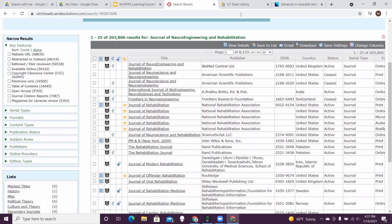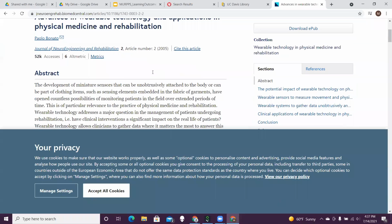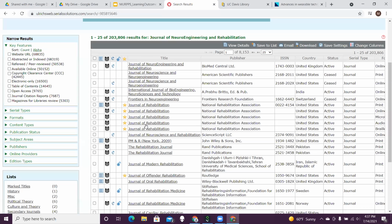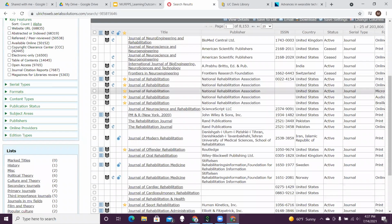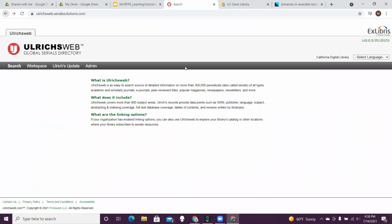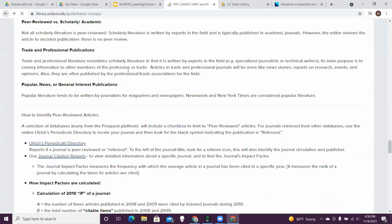So if I wanted to use this article for my research, and I know my professor said it has to be peer reviewed, I looked here and it's peer reviewed, so I'm happy with it. So that is how you can discern whether or not a journal article is peer reviewed. Utilize Ulrichs. It is a definite lifesaver.